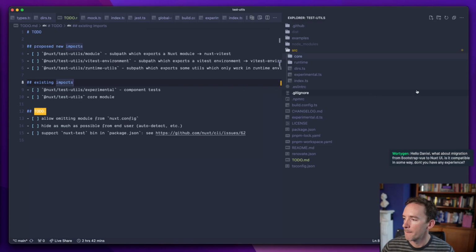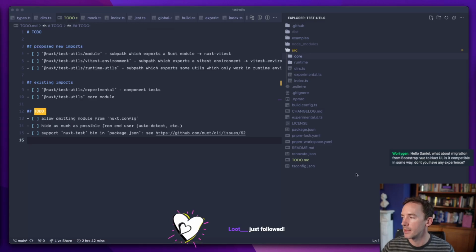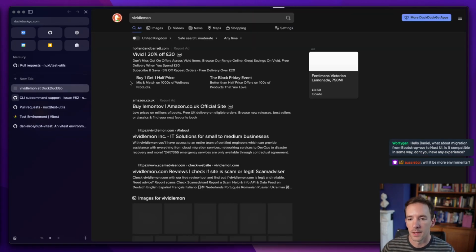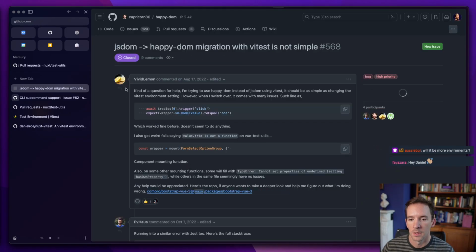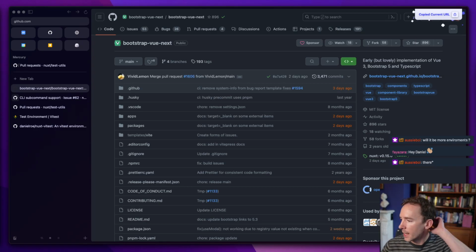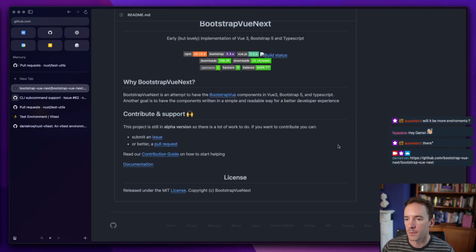So Bootstrap View and Nuxt UI are not the same thing at all. They're just two different component libraries. So Bootstrap View, there are a couple of projects I think that want to inherit the mantle of Bootstrap View. So check them out. I think one of them, Vivid Lemon, is active in the Nuxt repo. Where is Vivid Lemon? Pretty sure Isaiah. I'm pretty sure, yeah, there's this Bootstrap View Next. I don't know if you've tried that, but that might be something that you want to have a look at if you're migrating to Bootstrap 5 with Vue 3.